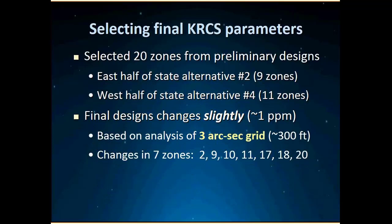Okay, so we have the preliminary designs. We have those names. We know how we want to define the parameters and all that business. So we got to finalize designs. As I already mentioned, we selected 20 zones. We call alternative number 2 with 9 zones and alternative number 4 with 11 zones. And then did that final analysis at 3 arc second resolution, which is about 300 feet, and actually changed a few of them. So these seven zones changed a little bit. I'll show you a picture of that right now so it's easier than words.